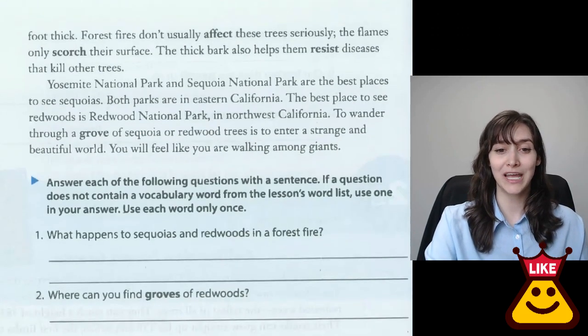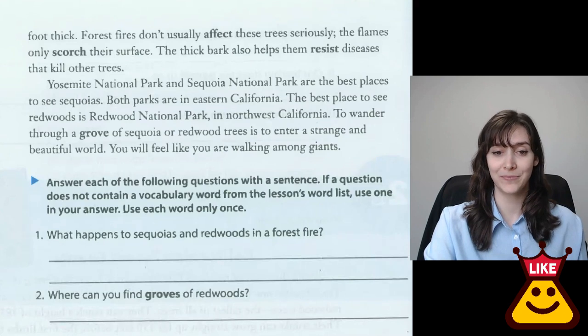Yosemite National Park and Sequoia National Park are the best places to see sequoias. Both parks are found in eastern California. The best place to see redwoods is Redwood National Park in northwest California. To wander through a grove of sequoia or redwood trees is to enter a strange and beautiful world. You will feel like you are walking among giants.